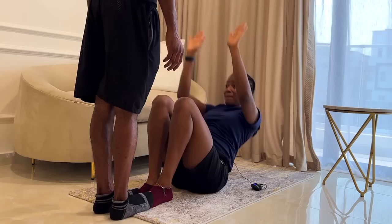Fam, we just finished the first set of exercises downstairs. That was a combination of cardio and strength. Now we're back upstairs and we're going to start with the tummy training.